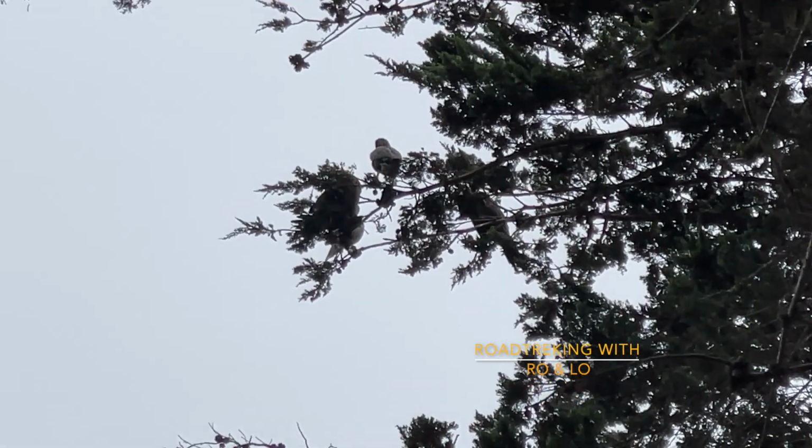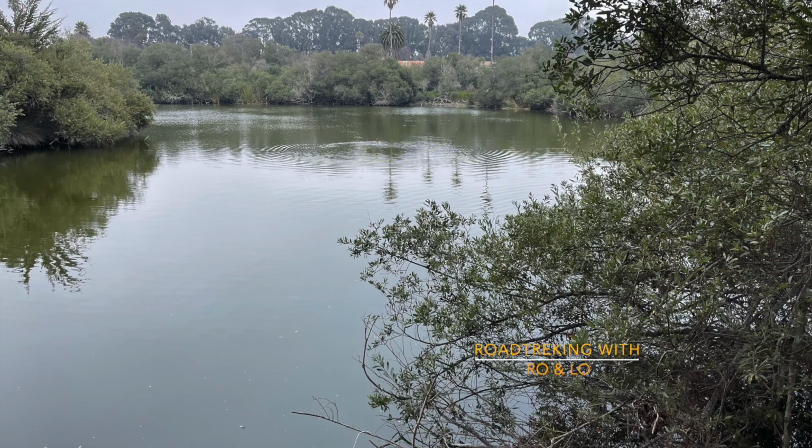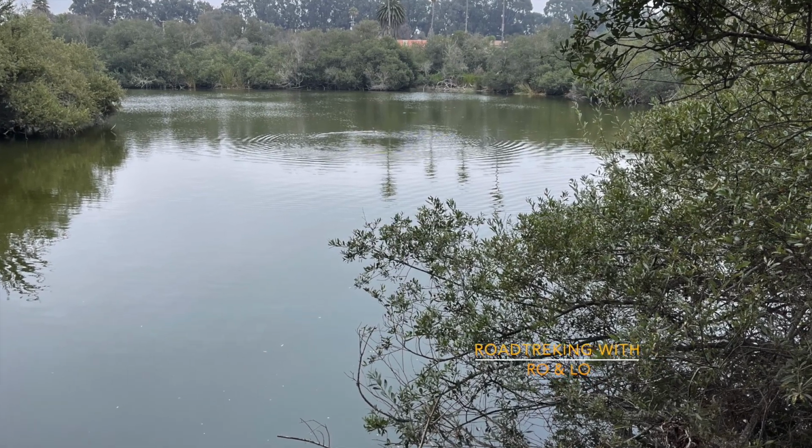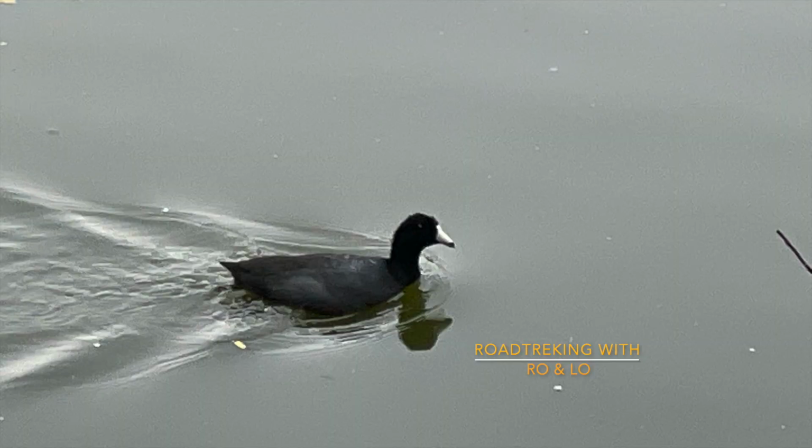Our campsite is located right across from this fantastic lagoon that has walking trails all the way around it, and you'll see a lot of wildlife, which is really nice.